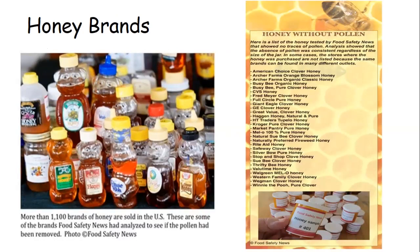There are very many honey brands out there, more than 1,100 at the time this was published, which is a few years back. There may be more right now. But you see on the right-hand side there, it says honey without pollen. Why would somebody want honey to be without its pollen? Pollen is removed by people who are being malicious. If you've been adulterating honey, say getting one part honey and adding four parts of corn syrup and calling that honey, that's adulteration.